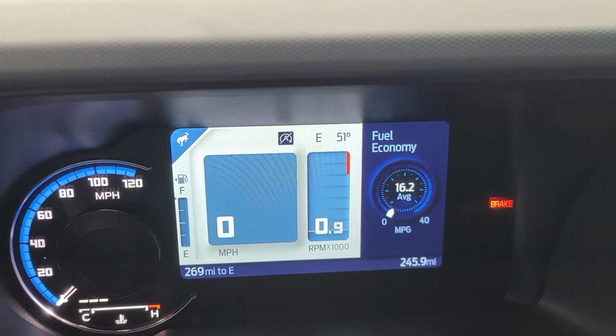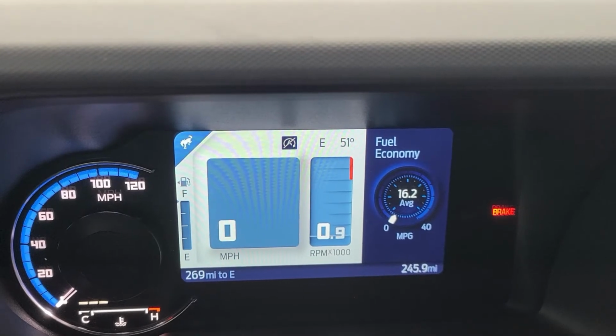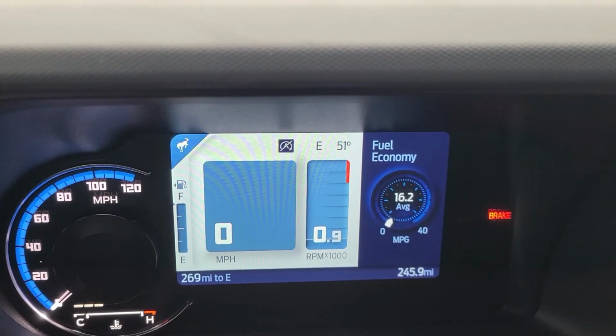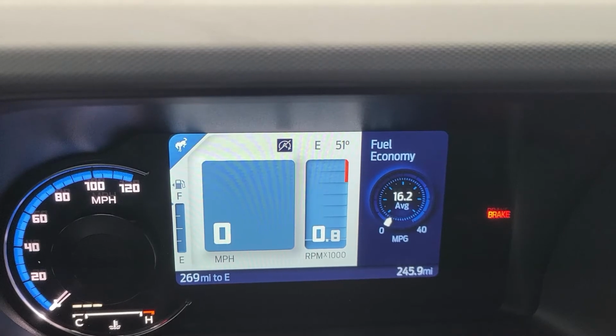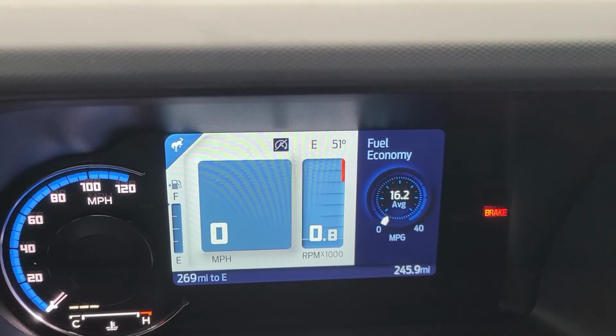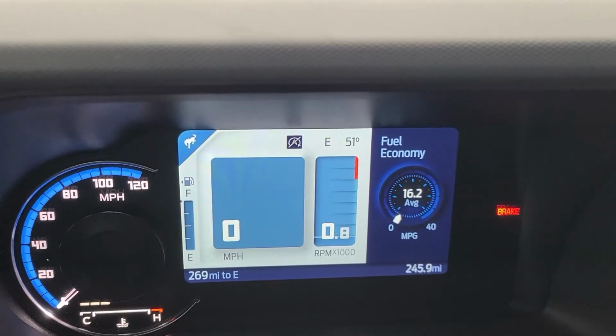But let's talk about some things fuel economy related. And as a reminder to everyone, this is the manual transmission, so it does matter for fuel economy. Typically a manual transmission is going to get better fuel economy than automatic. There are some exceptions to the rule, but for the most part that's the case.